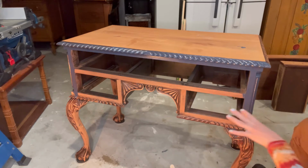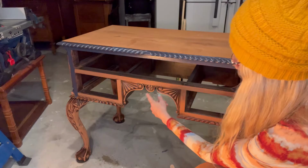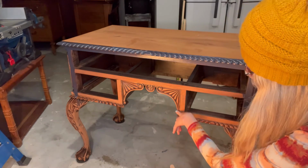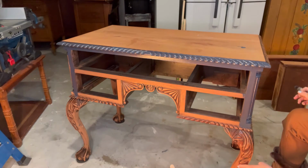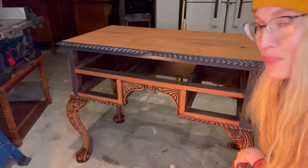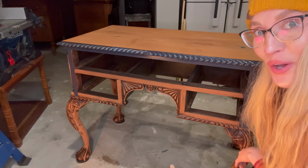When I'm done putting the 2 coats on, I'm going to put some gold gilding wax along where these ornate scrolls are, and especially on the legs here and on the ball feet. I will also be adding some gold gilding wax. So I'm gonna continue to paint and we'll come back after I've got the 2 coats on.